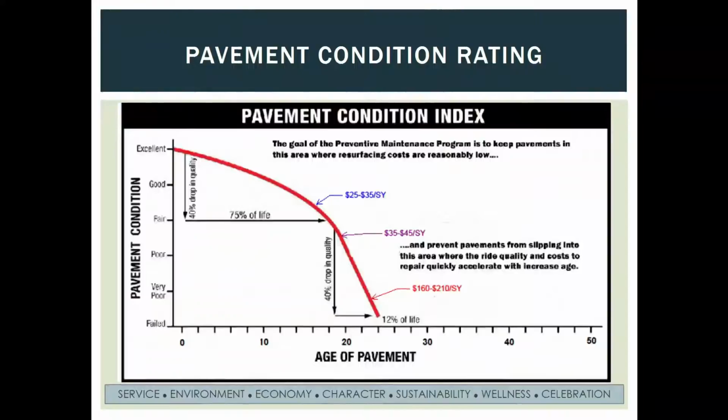Fair on this chart is a PCI of 70, to give you an idea. So after 70 is where you start to lose the road fairly quickly. Okay. So an average PCI of 70 means, again, the majority of your streets are in that fair to good. You still have some that are down in the poor and the very poor, but the majority of the streets are in the good area.